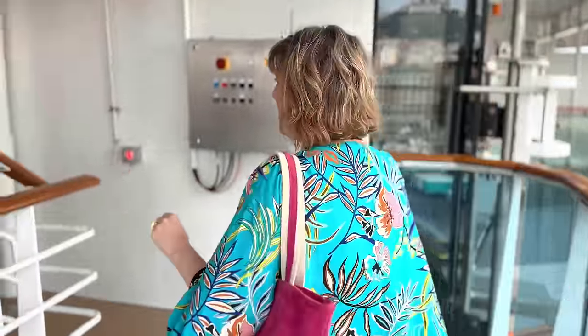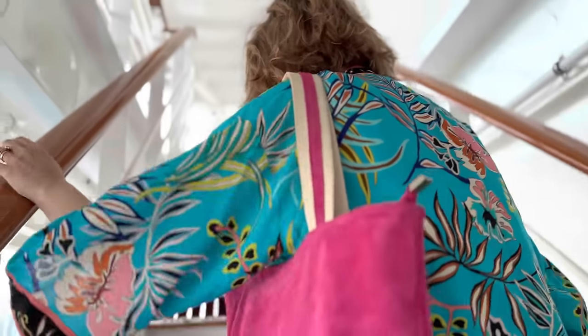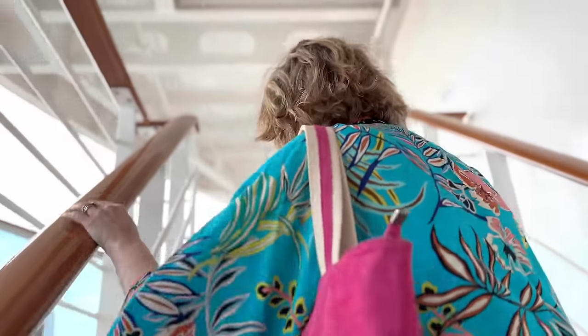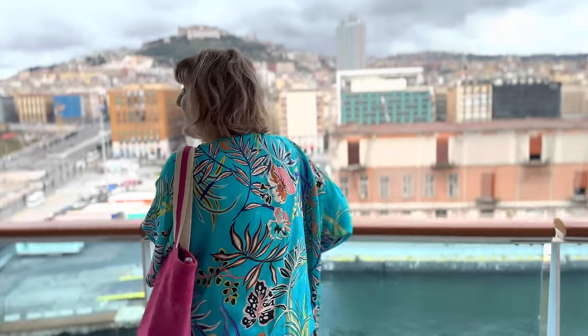Do you want to just go up the stairs? We'll go up the stairs because also it means you can get some beautiful photos. It's just gorgeous. Now there's no chairs. No, it's a standing lookout area. Yeah. It's very similar to the little secret areas on Queen Mary 2. It certainly is. There's lots of things about this ship that remind me of Queen Mary 2. I know. The navigating. Yeah, the up and down.